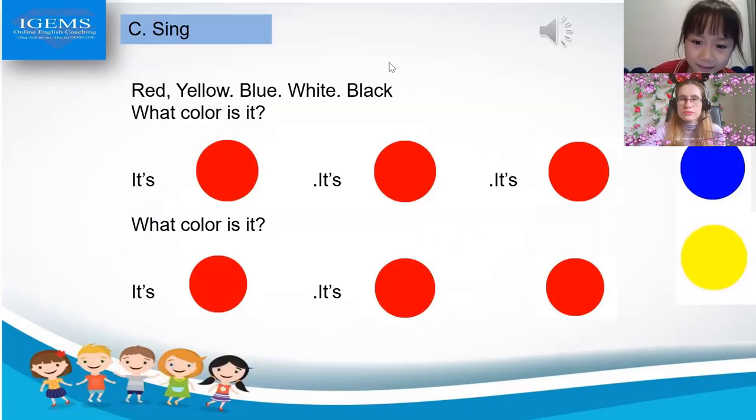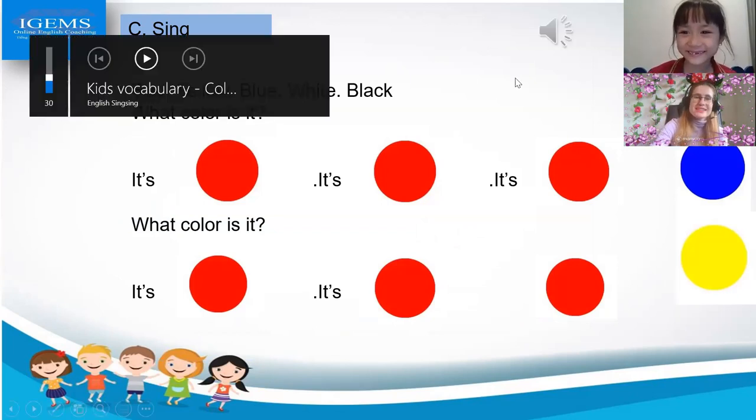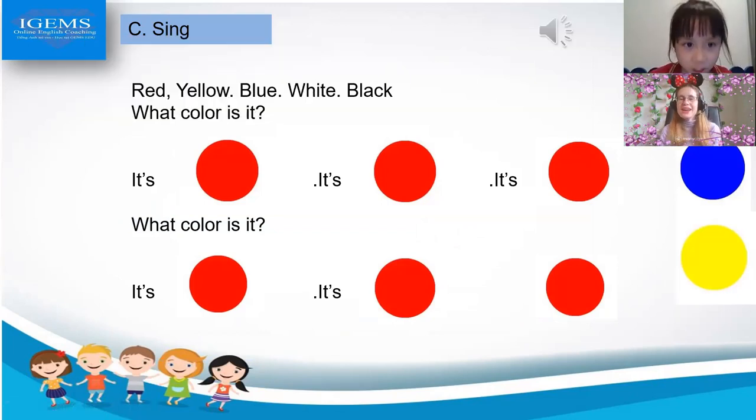Page 15. Sing. Colors. Red, yellow, blue, white, black.